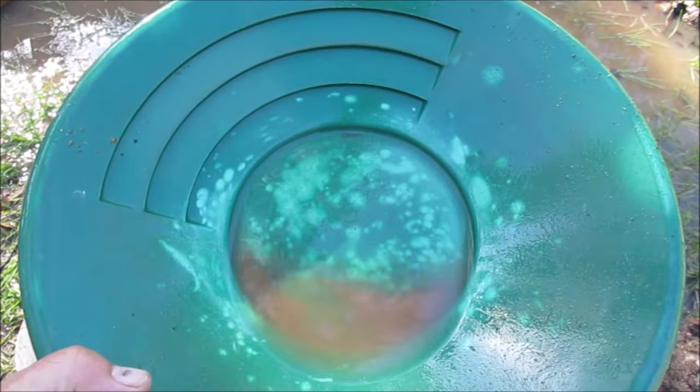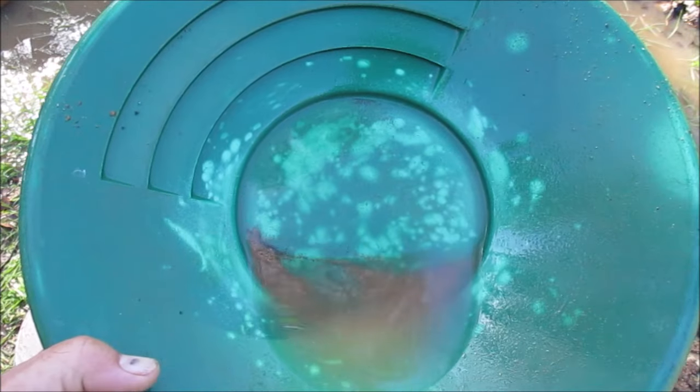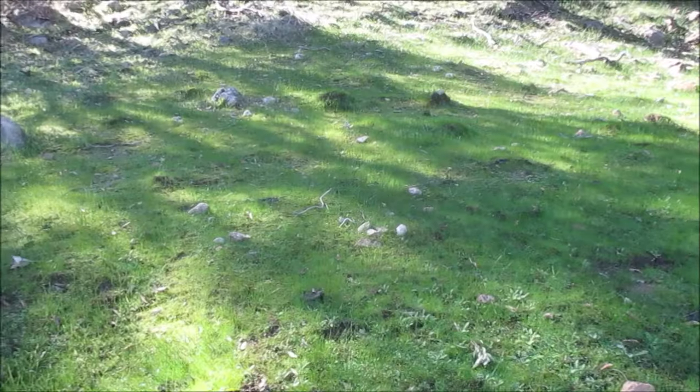I can see something shiny up there in the pan, guys. That's small. I'll be able to have a look under my jeweller's loop. Might be a bit of gold. Yeah, anyway, I'll get back to you.